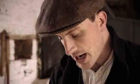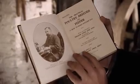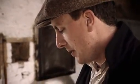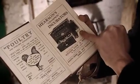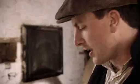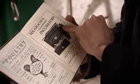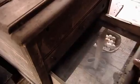It was written by a chap called Mr. William Cook. There he is, the good man himself, and he really was the sort of doyen of the poultry world in the Edwardian period. And actually, the crafty old boy has even been advertising his own products here, very similar to the one I've got here. So the idea is that you've got a little paraffin lamp that then heats a water chamber above the brood box, and then the brood box itself, this bit at the bottom where you can see all these lovely little chicks' heads poking out, is down here.